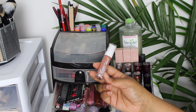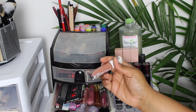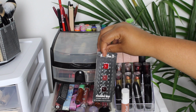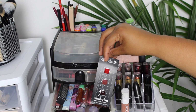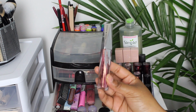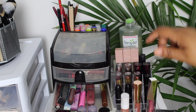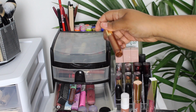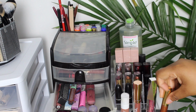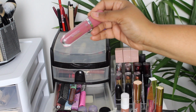Wet n Wild Liquid Catsuit Mega Last in the shade Send Nudes. This was their High Shine lipstick. Then I have this Kat Von D. This was their sample Studded Kiss Cream lipstick. I have the e.l.f. and Alyssa Ashley lip gloss. Hard Candy Plumping Serum. Very glittery lipstick, but I love the packaging. Iman Cosmetics lip gloss in the shade Tropical. Very shimmery. Like I said, I don't like shimmery metallic lipsticks, lip glosses.